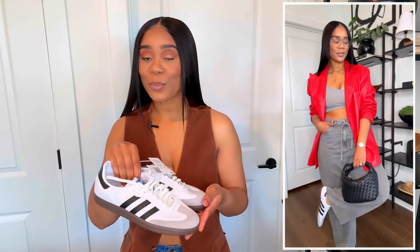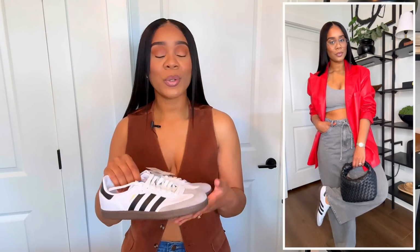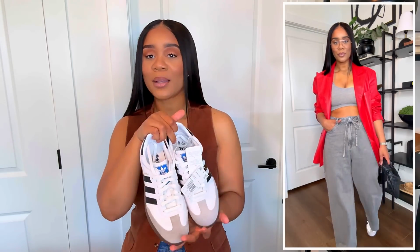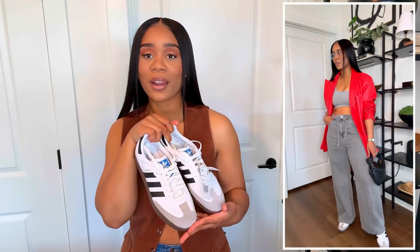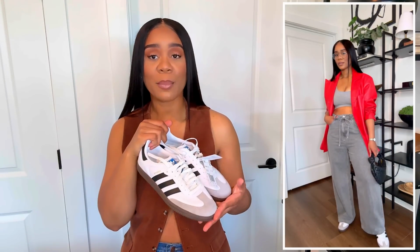Like, they have a little bit of texture here at the front on the toe bed. And for the most part, they're just an all white shoe. Every spring and summer, an all white shoe is going to be a staple in your wardrobe. So I am super excited to have picked up this particular pair of Sambas. These are the Samba OGs.